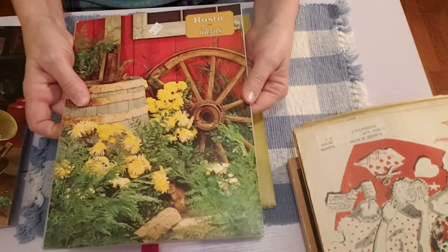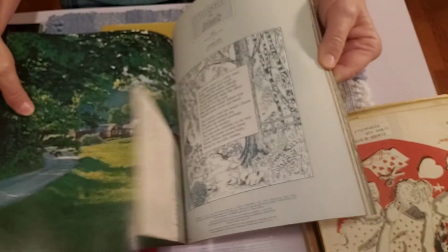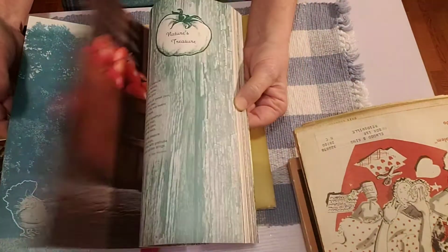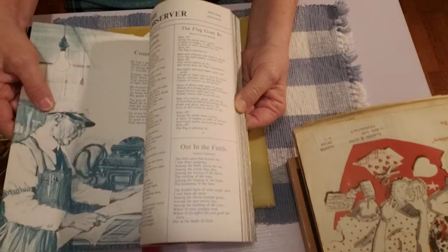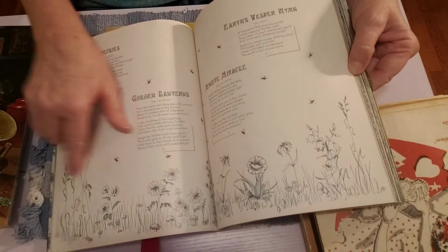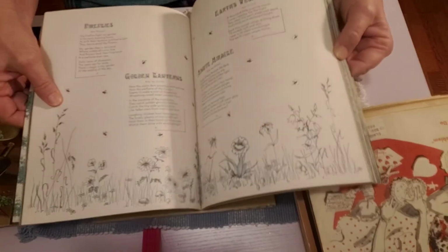This one's the rustic issue. And I mean, every page is just some kind of different beauty on it. You can almost treat it like scrapbook paper or double-sided scrapbook paper. Look how pretty that is. Even though this doesn't have a lot of color, just so pretty with the flowers on the bottom there. Just really pretty.